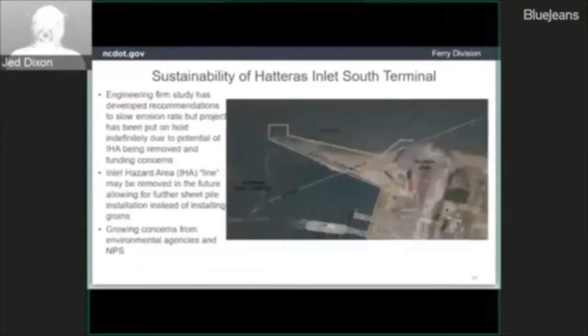We'll talk a little bit about South Dock and the sustainability of the terminal there and the efforts the DOT has made to shore up the facility. An engineering firm has developed recommendations to slow the erosion rate, but the project has been put on hold indefinitely due to funding challenges in the DOT now. We have been able to shore up our basin, and we have done that with a sheet pile project, and we're just finishing that up now.